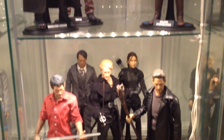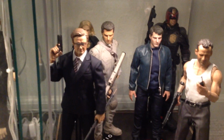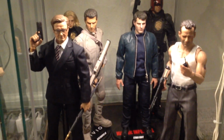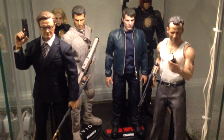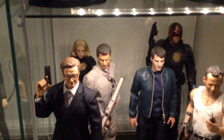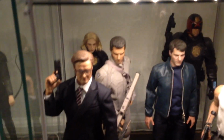I'm actually a big fan of the Hunger Games series, so it was cool to get a figure of that. Now moving over here, we've got the Action Heroes shelf. We've got Harry Hart from Kingsman, Jack Harper from Oblivion, as well as a custom Ethan Hunt from Mission Impossible, and John McClane from Die Hard. And then back there we have got a Dredd and Anderson from the new Dredd movie.